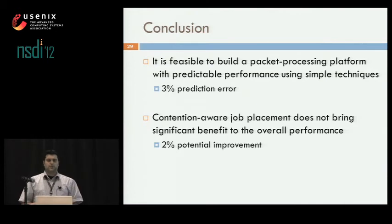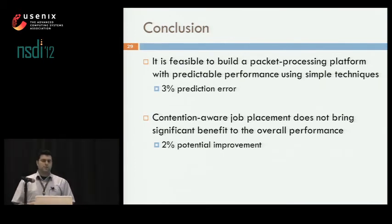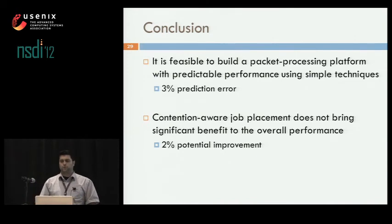We also show that sophisticated job placement does not bring significant benefit to the overall performance and may not be worth the effort in the context of packet processing. We argue that these results are not artifacts of our setup, and they should hold for any modern system that runs packet processing applications.